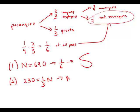Well, that would allow us to figure out the number of passengers, which would allow us to figure out 1/6 of the number of passengers, which would allow us to figure out the number of employees who are not managers. So this statement is also sufficient. Both statements are sufficient. Answer choice D.